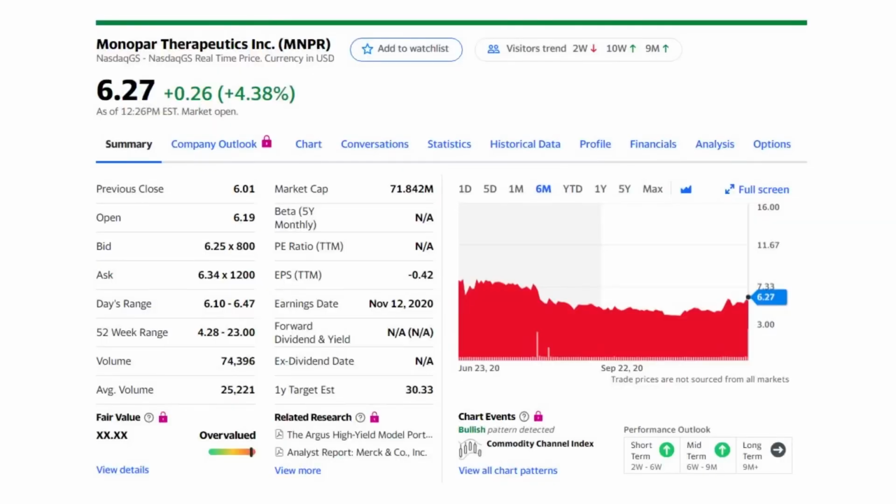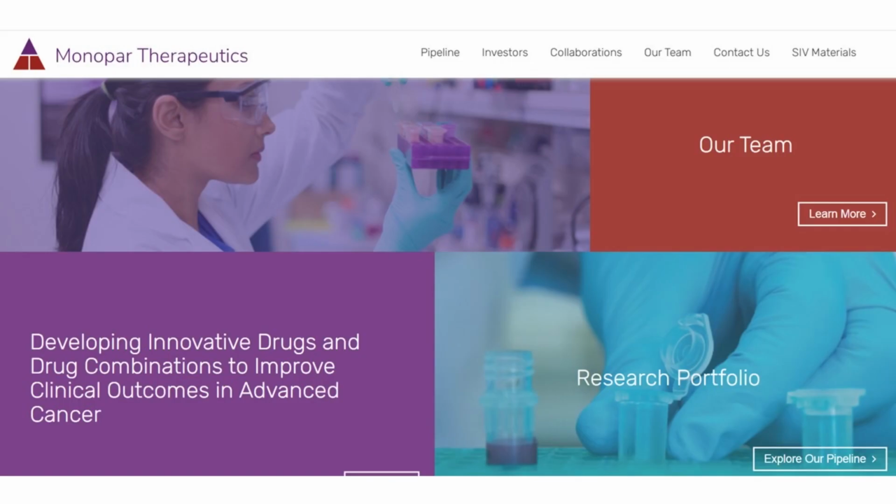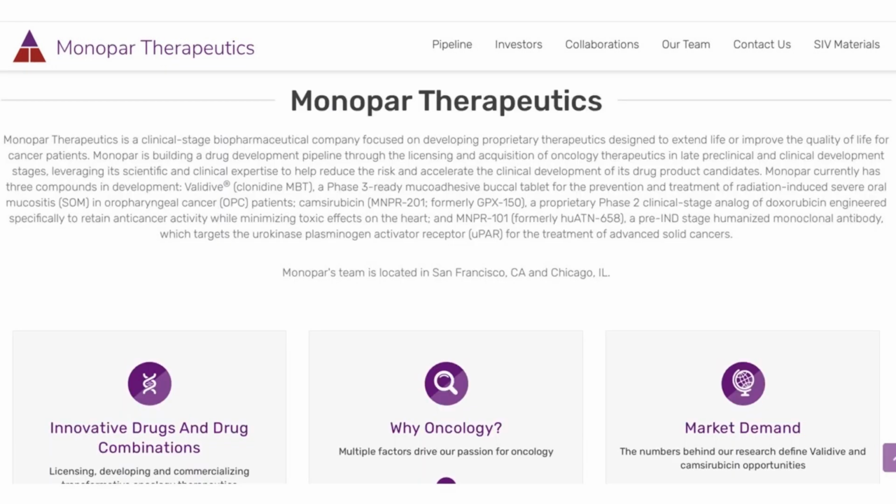So of course, I had to take a closer look. MNPR Therapeutics trades on the NASDAQ under MNPR and is currently sitting at $6.27 per share. So yes, I know this does not qualify as a penny stock by many people's standards, but still. MNPR Therapeutics is a clinical stage biopharmaceutical company focused on developing proprietary therapeutics designed to extend life or improve the quality of life for cancer patients.